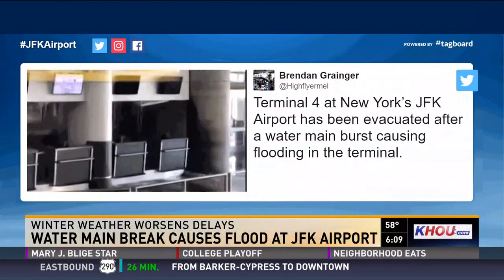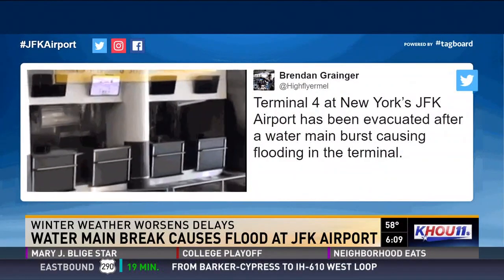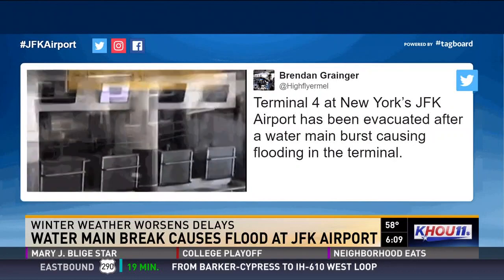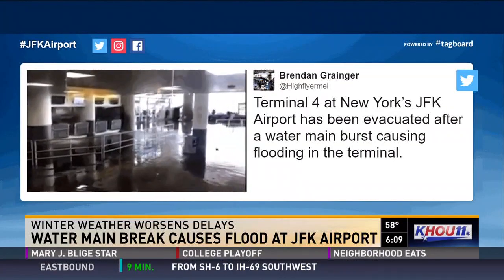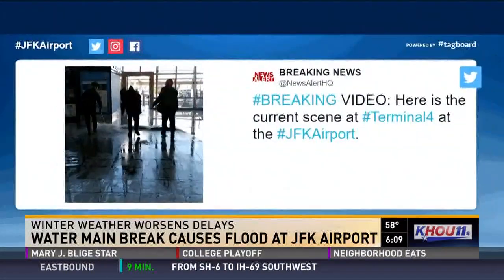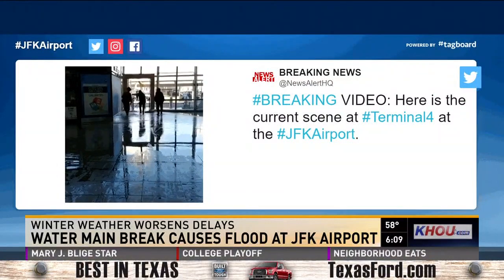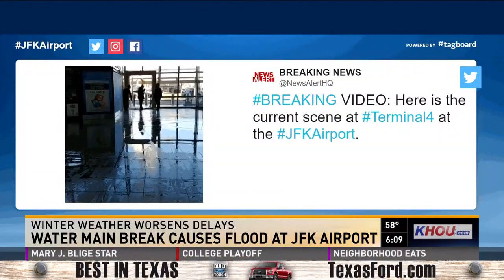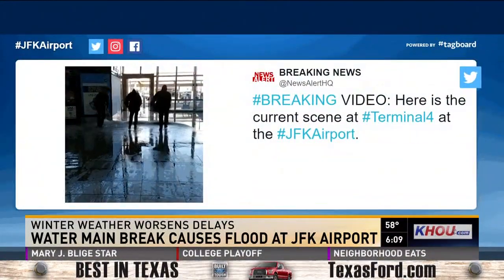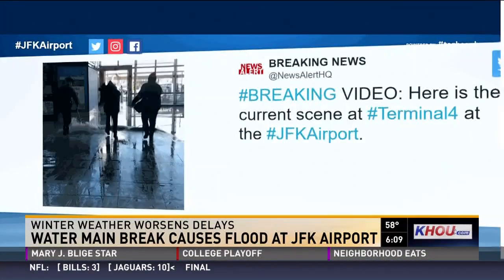What a mess. The water coming out of the ceiling, flooding part of the international terminal, water gushing down the walls, flooding a baggage area. This video is making the rounds on Twitter and Facebook with the cleanup process continuing and the investigation. They want to know if this was weather related because the Port Authority there says that's unacceptable. An airport should have all the pipes protected and wrapped, especially in weather this cold. And so that's why there's an investigation.